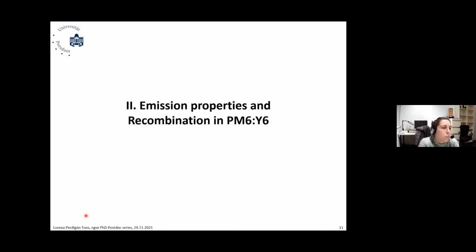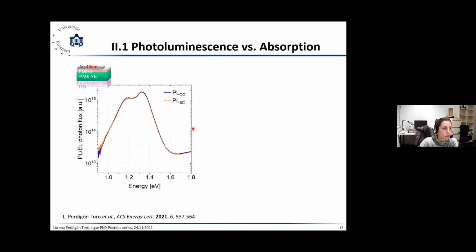Now I will move into the emission properties and recombination in PM6:Y6. To look at this, I talked about the photoluminescence of Y6, right? But what we wanted to do first of all is measure the PL of the blend in a full device. So we have our transport layers and we have our electrodes, so whatever interference effects we may have are there. And what we did is measure the signal at open circuit and at short circuit conditions.